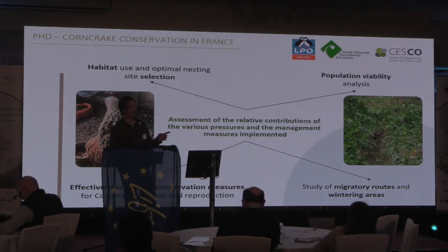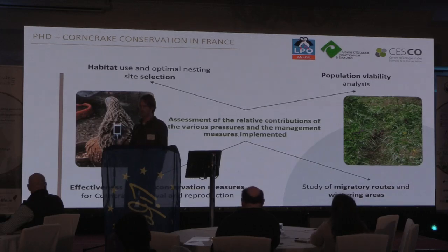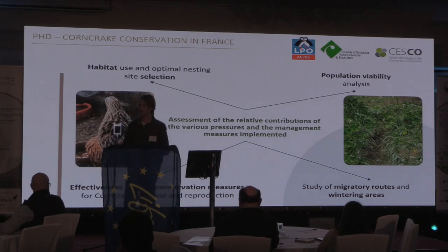And for two of these objectives, we'll be tagging corncrakes. We've already tried it once in captivity, on a male corncrake, and we're going to use Ornitela tags. The objective for 2024 is to tag at least 6 corncrakes this year. And if the method is good, we would increase these numbers in order to tag more and more corncrakes each year.